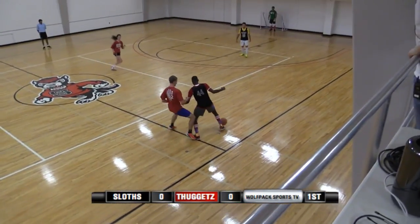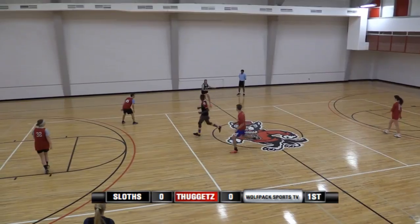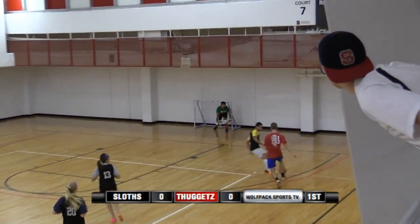Sloths trying to get a centering pass, blocked away by the defense of the Thuggetz. That pass gets all the way across. Now at the half line, double team, picked off. The pass was by the Thuggetz. They bring it back quickly.